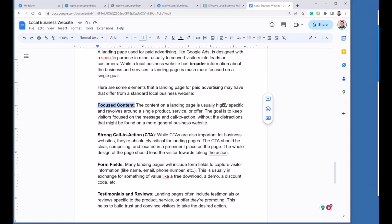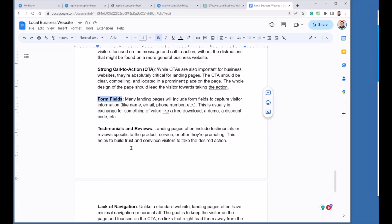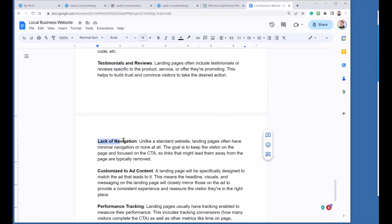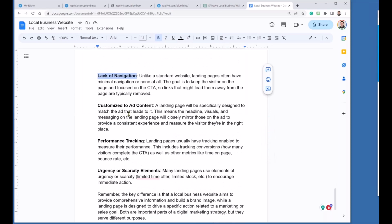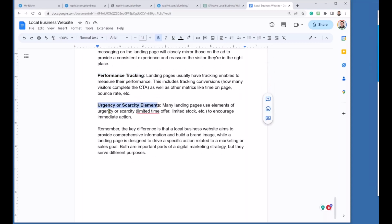It's usually highly specific and revolves around a single product, service, or offer. Strong call to action, an offer that they can't refuse. Have some form fields that they can fill out, or better, the widget. Testimonials and reviews related to your offer. A landing page has almost no navigation because they don't have inner pages. You want them to stay on that page. Customize the ad content, so you make sure that the ad, or why they land on the website, is in line. You want to make sure that you track performance because it's paid advertising. And you have all the urgency and scarcity elements.